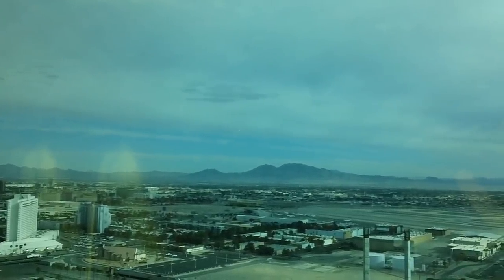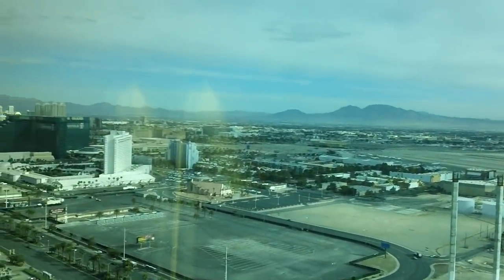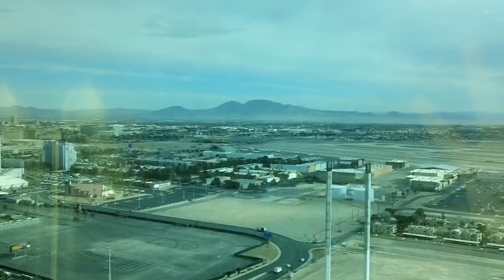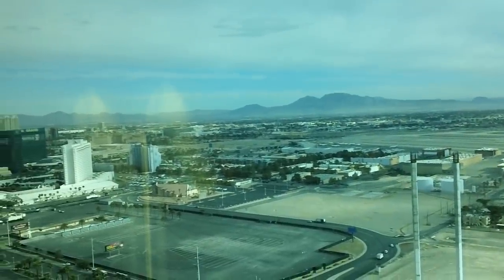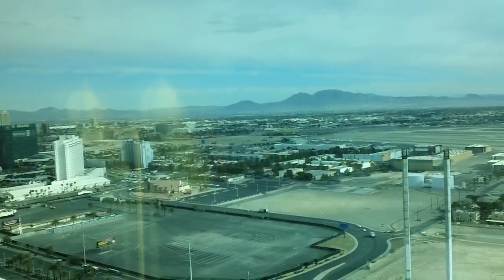You know, if you have a car and you have a little bit of time and you've never seen Vegas before, besides the usual tourist traps, you might want to go and see places like Red Rock Canyon, besides the big Grand Canyon.